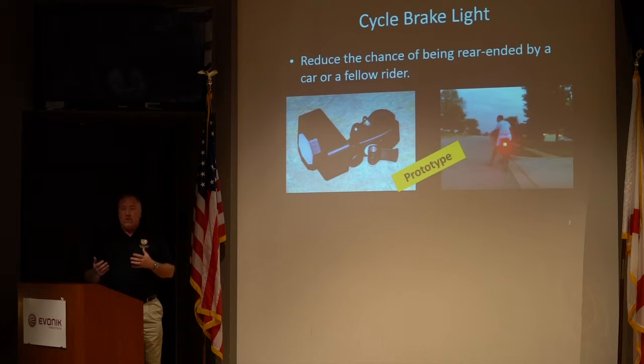We're also offering the cycle brake light, our bicycle version, because of consumer demand. Basically, we got out in the space and we had a lot of interest and a lot of inquiries. Why aren't you doing a bicycle version of this? Huntsville cyclists have helped us define the form, fit, and function of that product, and we hope to launch a Kickstarter campaign for that very soon.